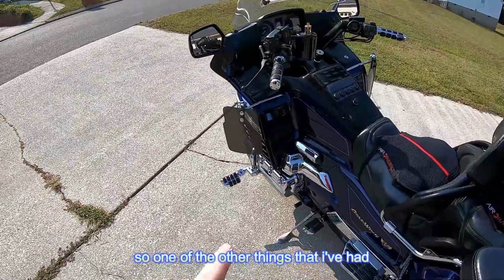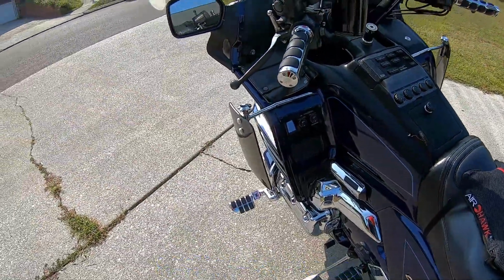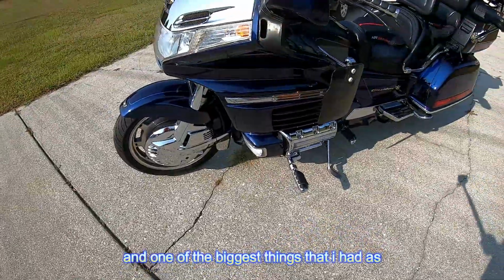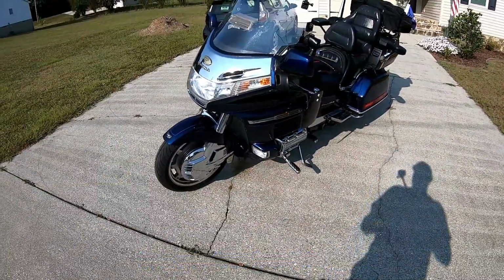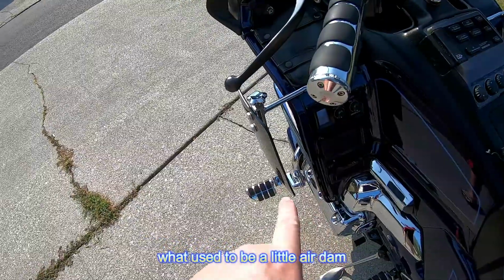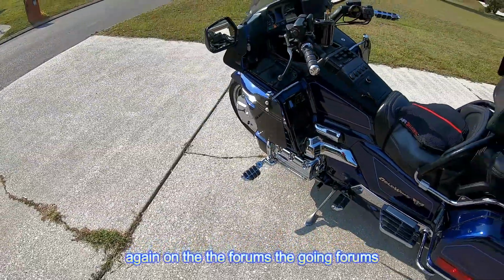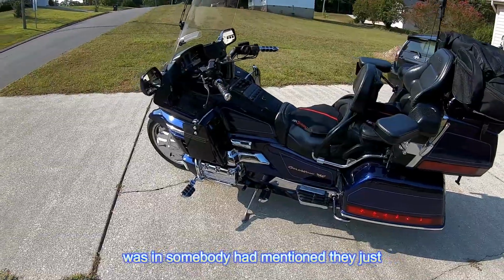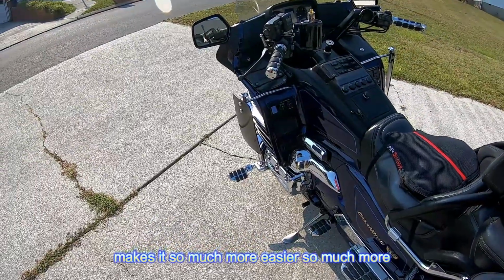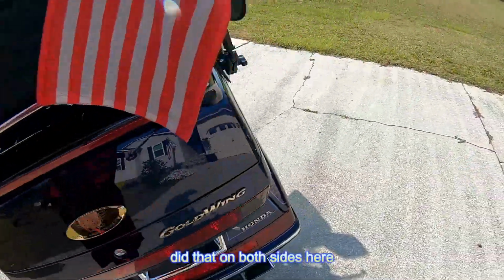One of the other things: I've had this bike for about a year now, and if anybody has had a 1500, you may notice something that's missing right here. I'm almost 6'5", and one of the biggest issues I had using these highway pegs was that I ended up having to bow my legs out a whole lot to get around what used to be a little air dam on the lower fairing here. Again, on the Goldwing forums, somebody had mentioned they just took it off, so that's what I did. It makes it so much easier and more comfortable to utilize these front pegs up here. Did that on both sides.